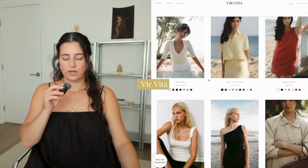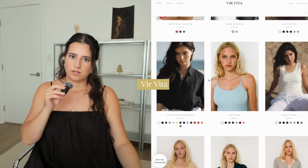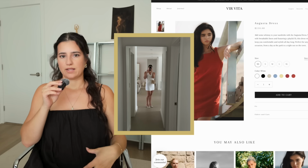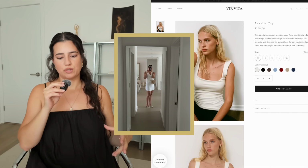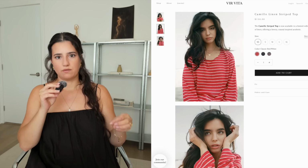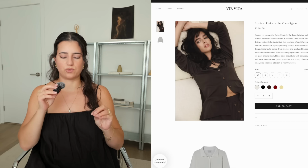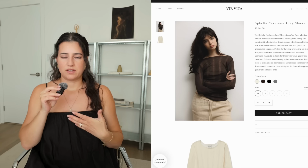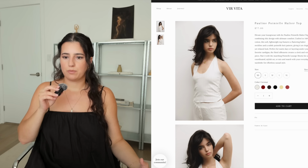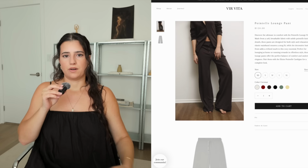Vera Vita, really love their stuff, very feminine and just really good quality stuff. Love their linen pieces. I have a vest and skirt linen set from them, which is beautiful. They come out with a couple of colors for each silhouette, which I love stores that do that. And just a very curated small store. Personally, sometimes I prefer that because it's not an overwhelming amount of pieces. They really put time and effort into curating their collection.